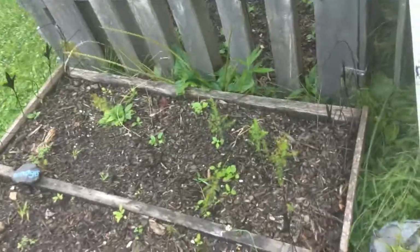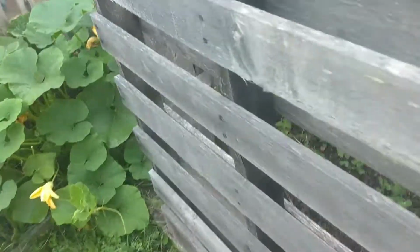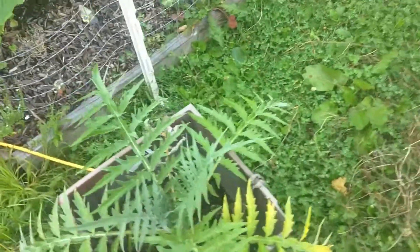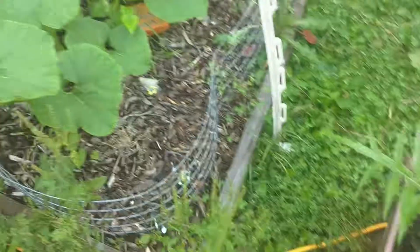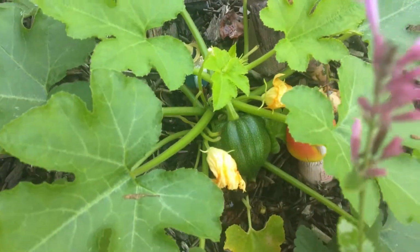This is asparagus that hopefully next year we'll get some off of. More of the pumpkin. Cardoons actually, I guess, became more of a decoration than anything. Don't know what kind of squash plant this is, but I've got a little one. Thank you, chickens, again. To me, it almost looks like an acorn.